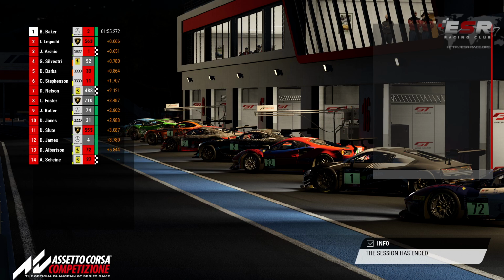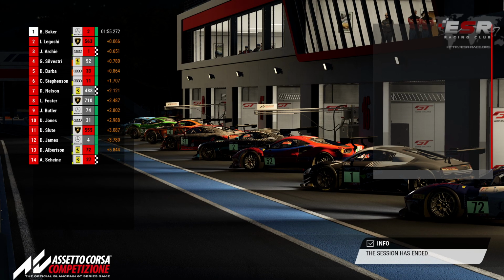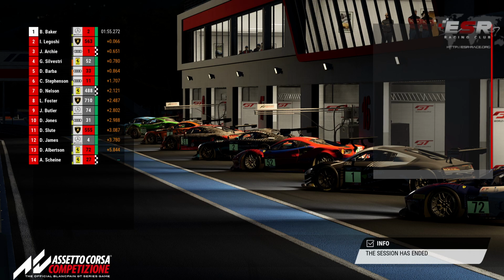I gotta say, it looks like all that ballast is really holding back some of these returning guys. I mean, just looking down here, Silvestri seems to have figured it out. And Nelson, Foster, Jones, and these are fast guys from previous seasons, and they are solidly mid-pack at best this season. Well, James is certainly feeling this sting. Silvestri seems to have figured it out a little bit, but he has been one of the better qualifiers historically in this series. Looks like it'll be a straight fight between Nagoshi and Baker today.